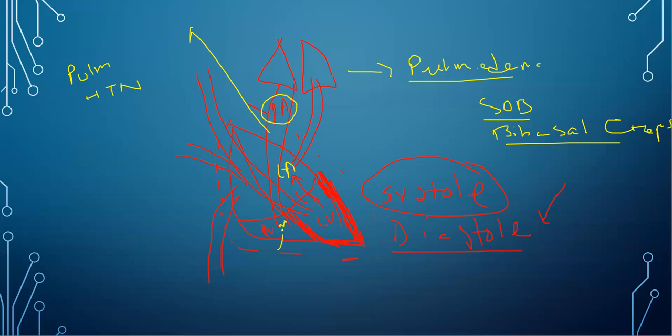Now, the right ventricle needs to push blood against excessive pressure in the pulmonary artery, right? So if the right ventricle needs to work harder, what will happen to it? It will become more and more thicker. And at one point, the same thing that happened with the left ventricle will also happen with the right ventricle. So at one point, the right ventricle will also become weaker. That will cause more pushing of blood into the right atrium.